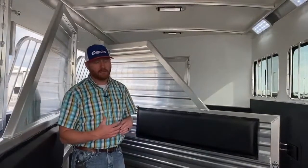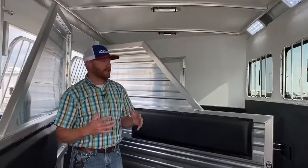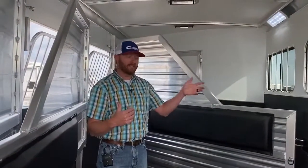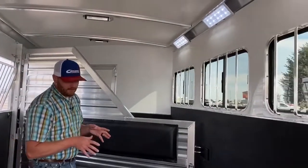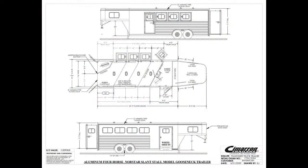We joke a lot of times we go to shows and where we're set up is usually on asphalt. It's hot, there's not a lot of shade. We can even have an easy up tent and it'll be cooler in the trailer. So on those hot afternoons, you'll find us in the trailer rather than sitting outside because it's that much cooler inside the trailer. So on this, I'd like you to go ahead and take a look at the drawing on this trailer because we did a couple things to it that are a little bit different.